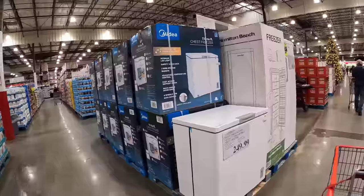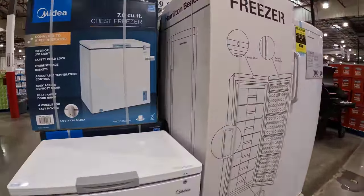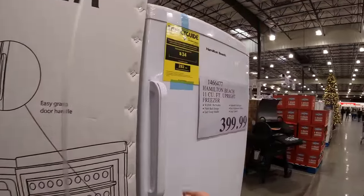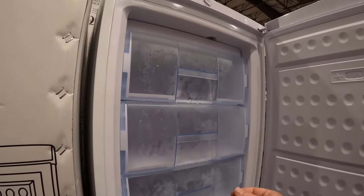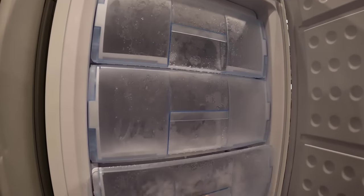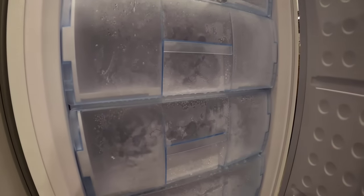It is moose hunting season, sheep, deer, and caribou. Got a little mini chest freezer. This freezer is pretty cool. It's got drawers in it. They started getting this a year or so ago. It is pretty cool for keeping your stuff really organized.